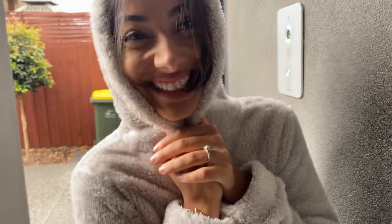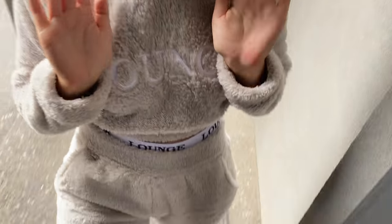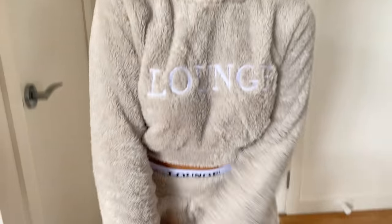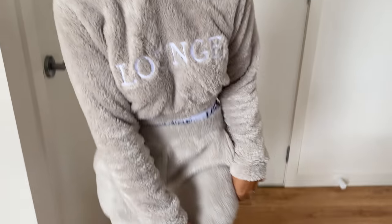She's literally here, so okay, let's go open the door. Oh, look at your outfit. You look so cute. Oh my God. Fit check. No, not the toes. Okay, so you're looking very cute.